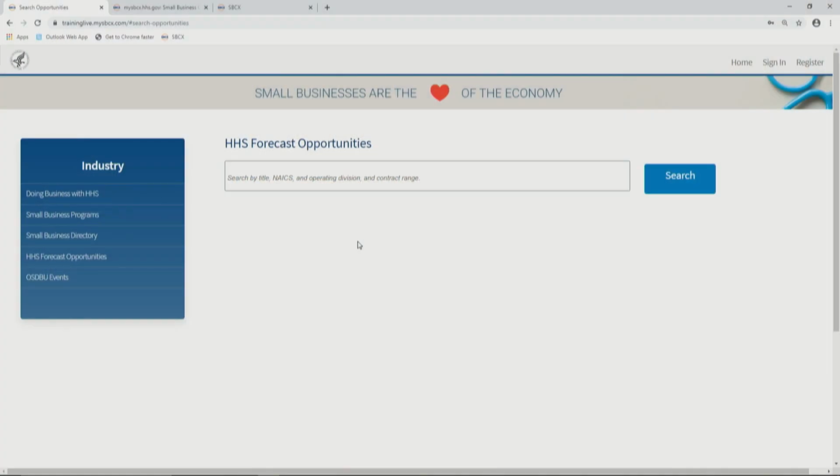How do I search the forecast? Are there specific search terms? So you can go in and you can search, like, you know of any, because this is a very limited database. Well, let's talk about why that's limited. Okay. So the forecast is currently not populated very well. This is dependent upon the OpDivs and the StaffDivs to populate the forecast. So we really need you all out there to put your opportunities in here so that small businesses can plan on helping us meet our requirements.